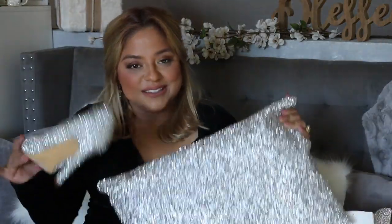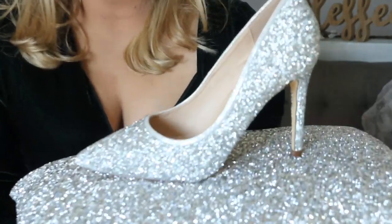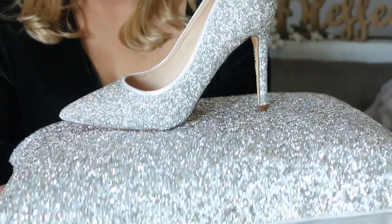Isn't that crazy? One of my cousins asked me, how is it that you find matching things? I was like, I don't know. I mean, it takes time for me to find them, but I wasn't looking for this and I found it. So it's pretty cool. I feel like it's a Cinderella shoe in the pillow. Oh my, isn't that cute? I should put this for my thumbnail. This is so cute. Look at that. Oh my. And here you have it.